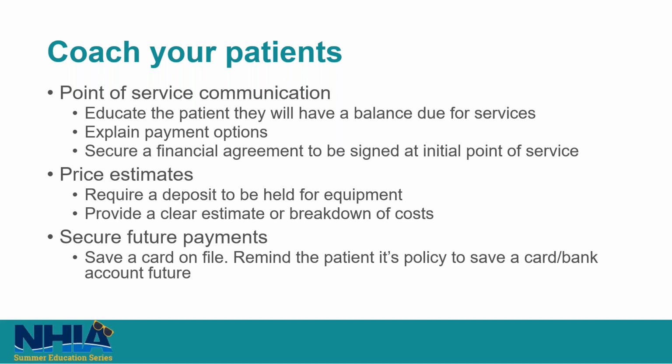Make that a conversation that the patient must have before leaving your organization, before getting their equipment, their drugs, their services, whatever it might be. Make sure that they are having that one-on-one conversation with the financial liaison, explaining payment options. And then a lot of providers have moved to having the patient sign a financial agreement. Like I said, I live in Kansas City, and it seems that with every healthcare provider I see, I always have to sign some sort of financial agreement. They're not necessarily asking me to give a card or provide a bank account in all of the different areas of healthcare that I frequent, but they are asking me to sign a financial agreement agreeing that whatever insurance doesn't pay, I'm going to be responsible.